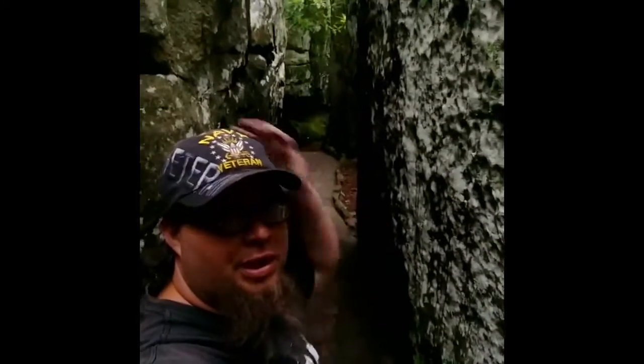So, this is the little cavern right here. It's not a cavern, but the path that I came through in my last video is called the Needle's Eye. Should have brought my tripod. I was going to, I meant to, but I forgot to.